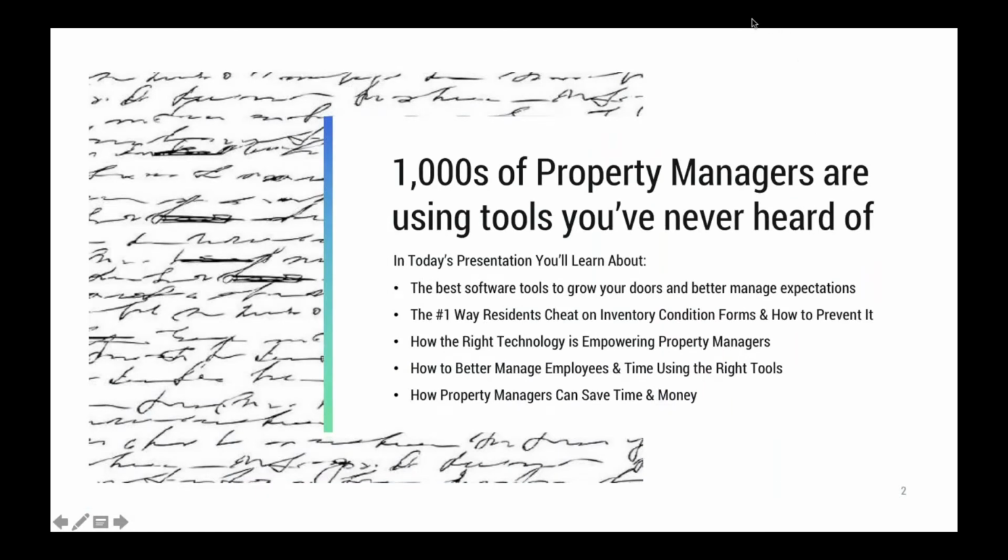So, thousands of property managers are using tools that you've probably never heard of. I had never heard of them when I was in the property management space, and as I moved into software, I found some things that I really think are going to be valuable to your business. So in today's presentation, we're going to talk about the best software tools to grow your doors and better manage expectations with your tenants and residents.